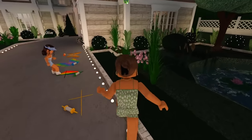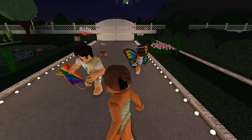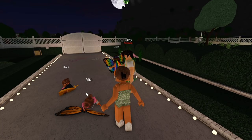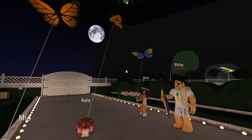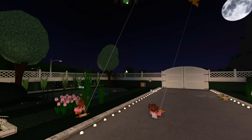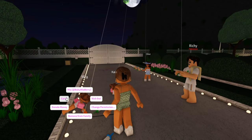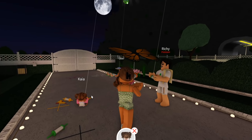Right, and there's some kites here as well. So pick up the kite of choice. I want this one. Oh, beautiful butterfly. Oh, one left. Here you go, Mia. One left for Mia. Whoa! Careful, Mia. She's flown up. She's flown away. Mia! Just hold on to her. I'll hold you. Oh, wow, Mia nearly flew away.